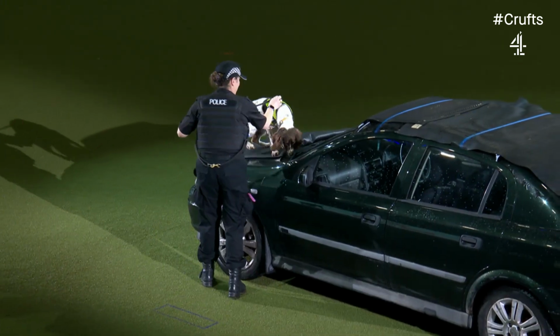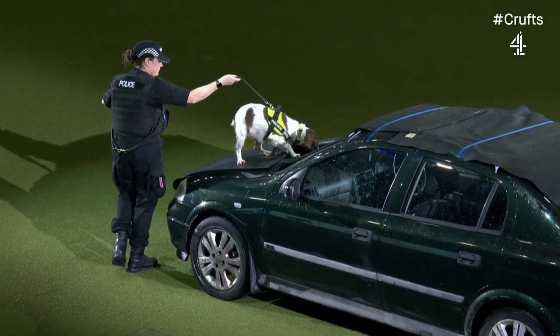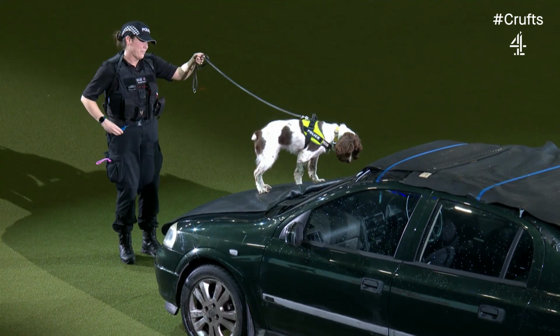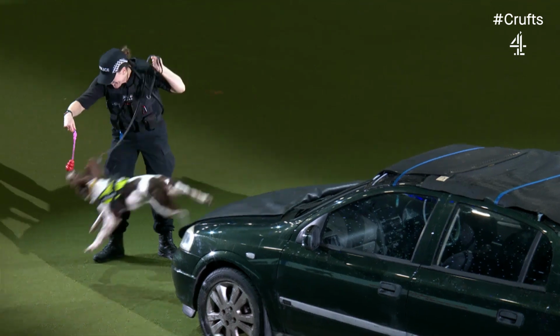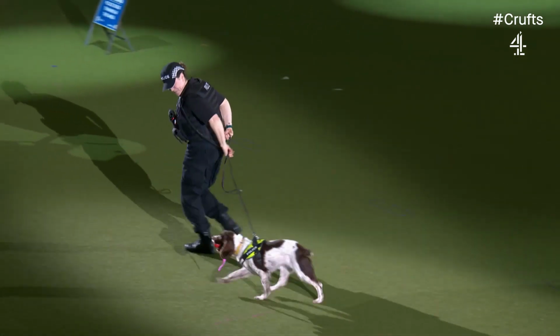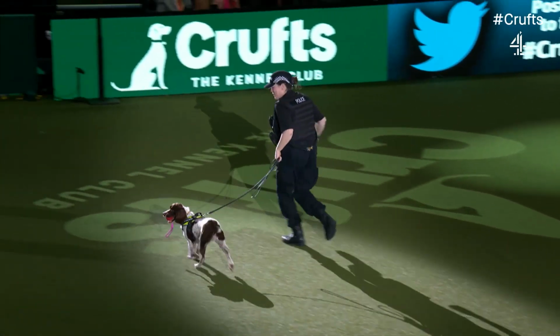Also, what we need to do is make sure they can search vehicles. So a lot of what they do is search vehicles when they're coming into venues. Make sure that they're not shy to jump up and down things. Make sure that they are really confident in the different environments that they go into.